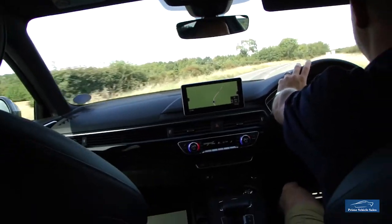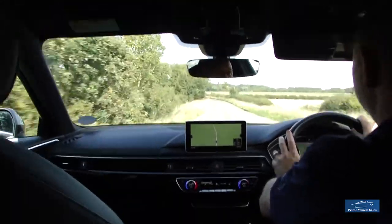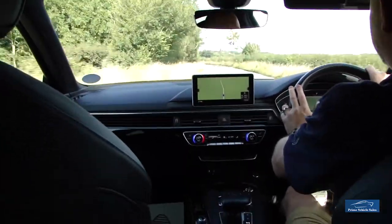Brakes are good on it. We've just had some new brake pads fitted in the rear because they were getting a bit low, so that was done when the service was carried out. So it's all prepped and up to date.